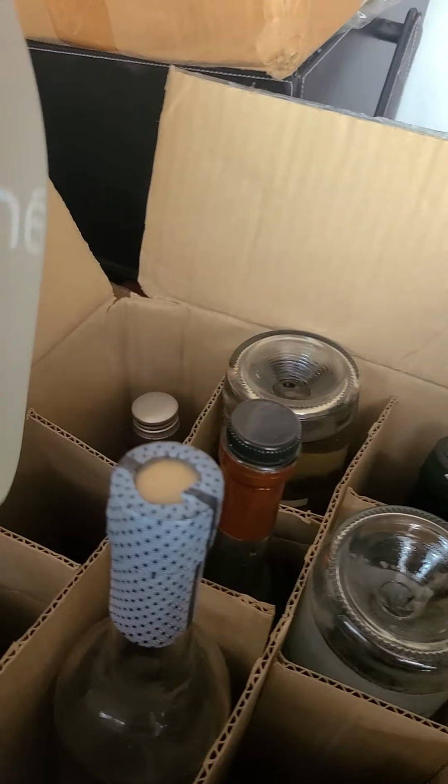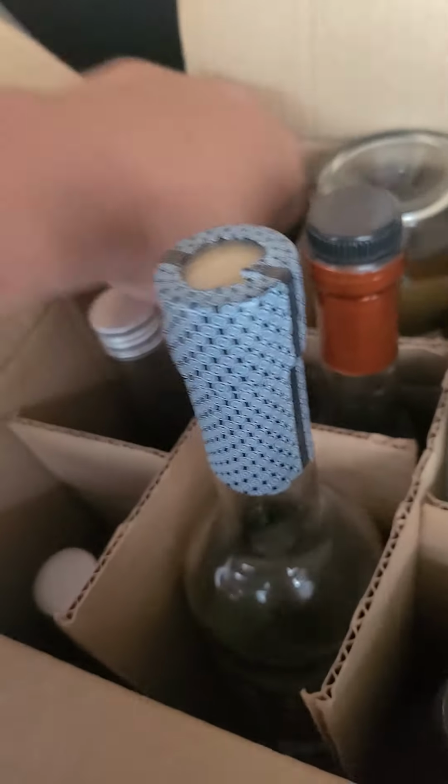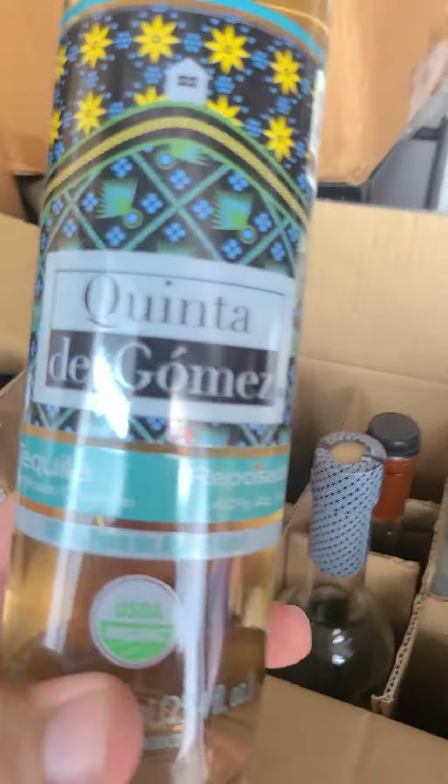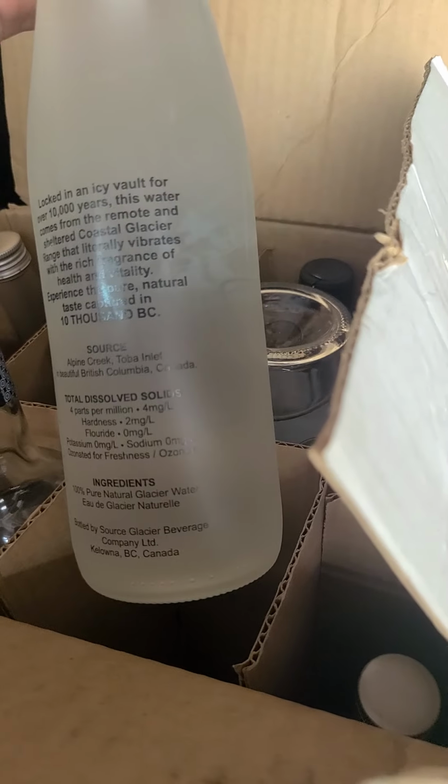Maybe been open before. Oh. Fine natural artesian water. I'm gonna have to drink some of that right now. See how fine I could get. Oh. Some more tequila. More tequila. 10,000 BC. There's so much stuff here.